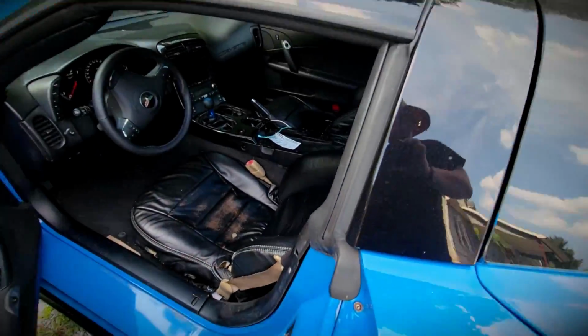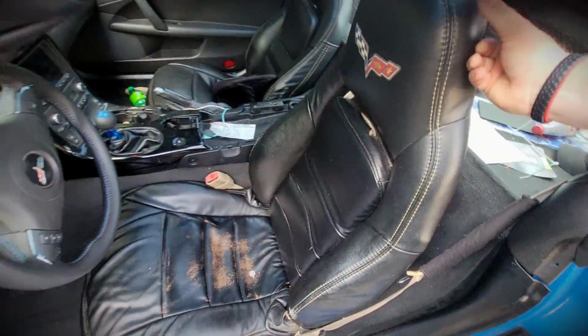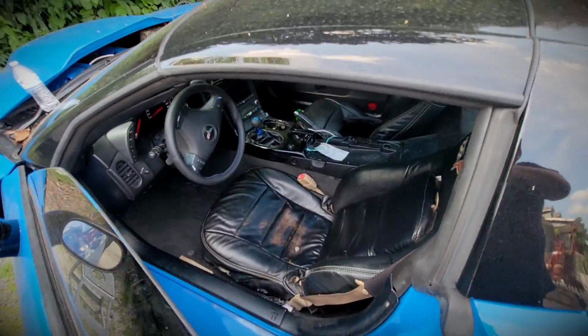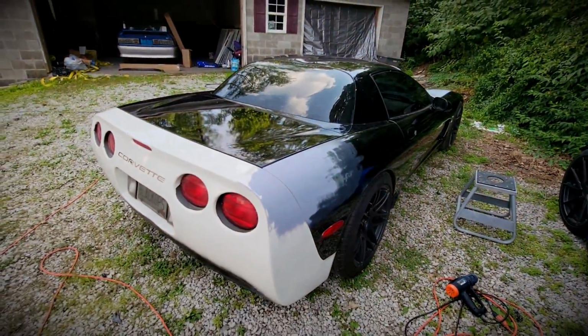I'm gonna do a couple mods while it's off, because it is broke, which is why this car hasn't been drove. But anyway, there's one last look at the C5.